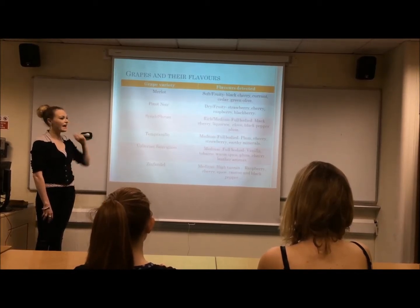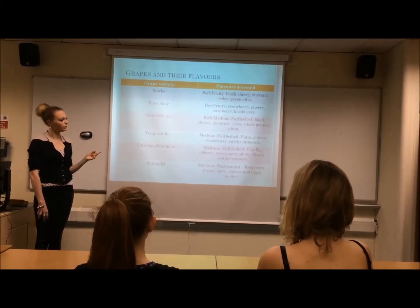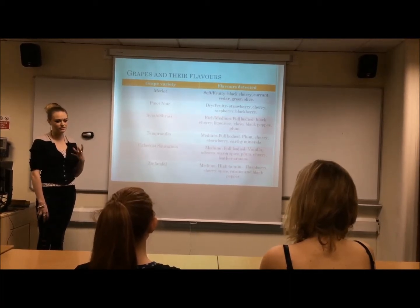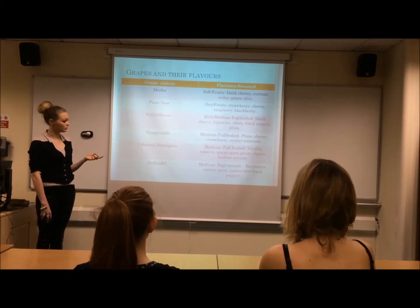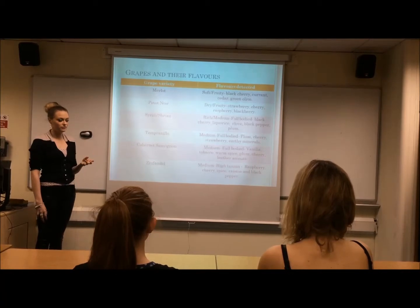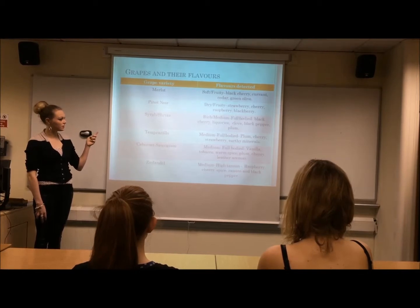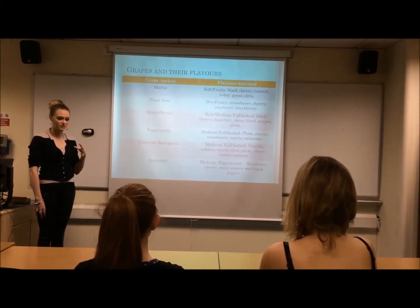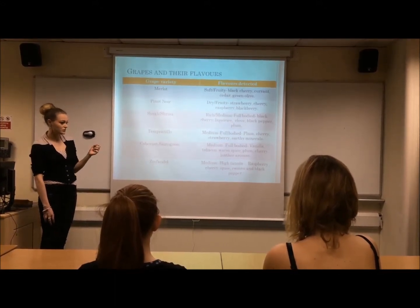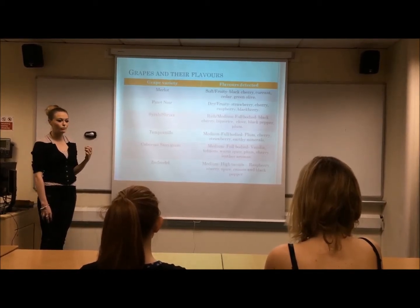Shiraz is a bit heavier, it's more full-bodied, so you tend to need a heavier dish to go along with it. You've got licorice and clove and black pepper and plum flavours, so they're a lot stronger and heavier, so you need something to match up with that. Same again with Tempranillo, but it tends to be a little bit earthier. It's quite a difficult flavour to describe, but compared with Shiraz, which is quite fresh, Tempranillo tends to be a little bit earthier. And then you've got Cabernet Sauvignon, which is again full-bodied, but it is a lot spicier. It's got much more warmth to it.